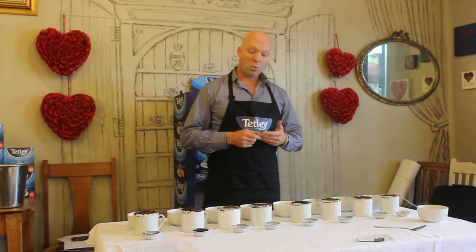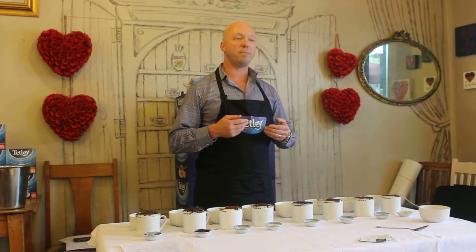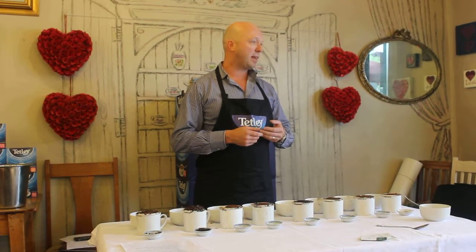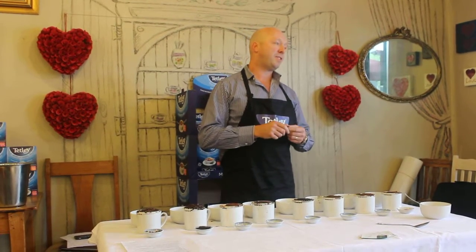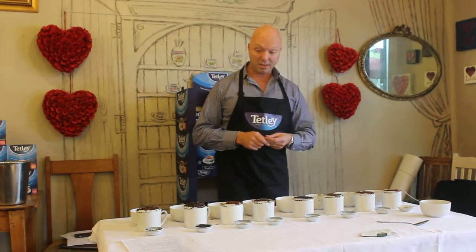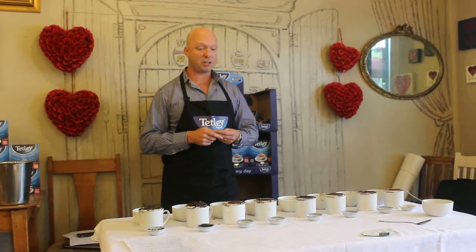Okay, so what happens when tea is actually made? Everybody would also assume previously that tea bags is the sweepings off the floor and the leaf tea is actually made from the finer quality parts of the plant. And that's not the case. If I can just explain the process quickly of how tea is actually made.